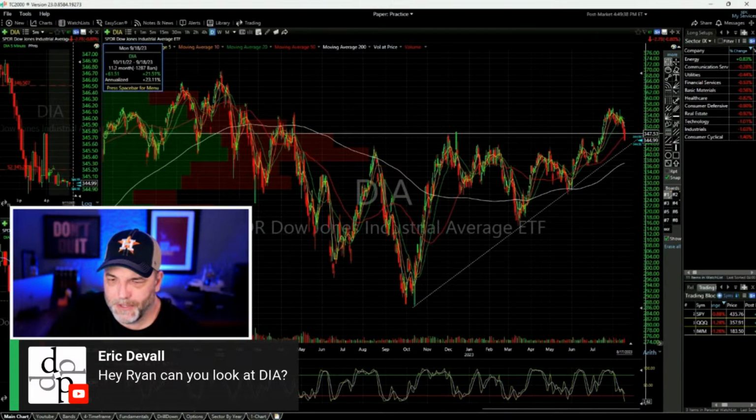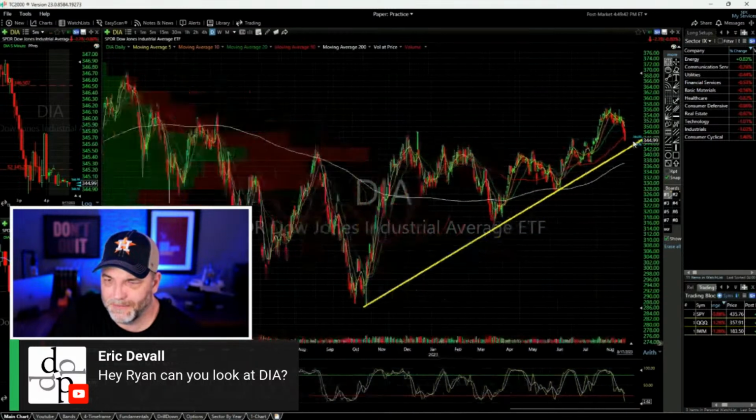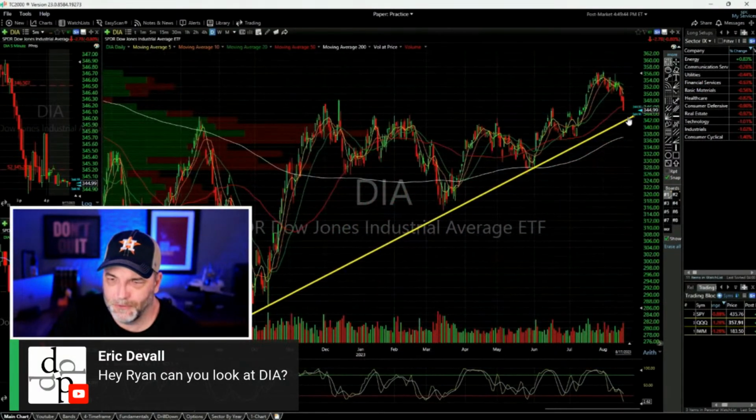Here you go with a rising trend line here. This one could be tested in the coming days. We haven't really focused on the Dow too much, but there is a rising trend line right there.